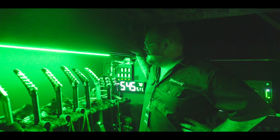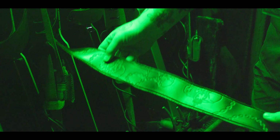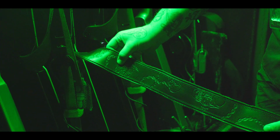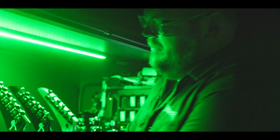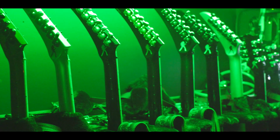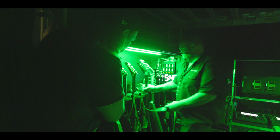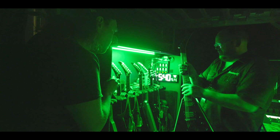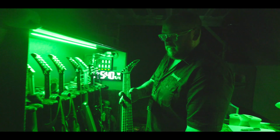Very cool. What about these straps? Yeah, these are all signature straps. Signature leather work. Megadeth, Vic Rattlehead, got Dave's silhouette on the end there. So I think those are actually going to be for sale in the next few months. Got this Epiphone that should be released this month as well. So this is a prototype.